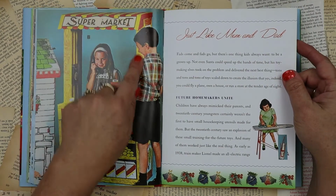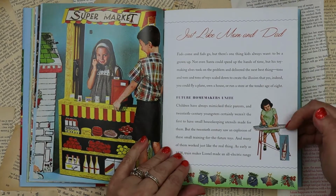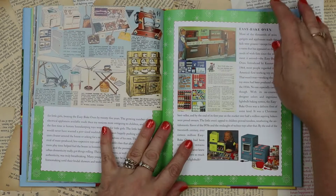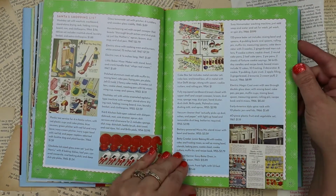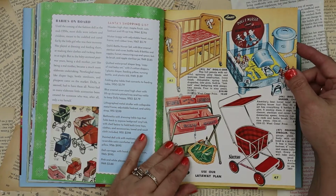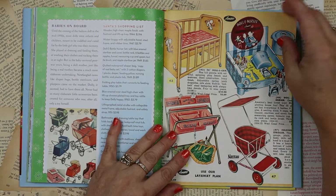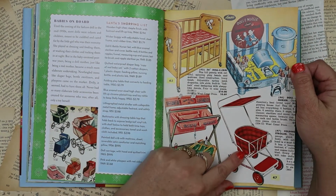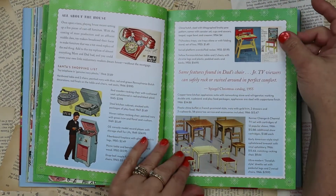One of those cardboard lemonade-like stands. You know, this is a supermarket one. I remember the ironing board. And the little kitchens, Easy-Bake ovens. Look at these. This is a beautiful page too of vintage toys. Here's a doll crib, doll stroller.